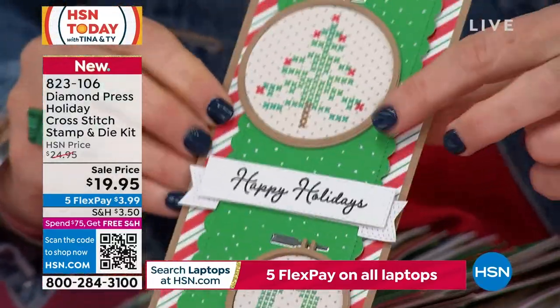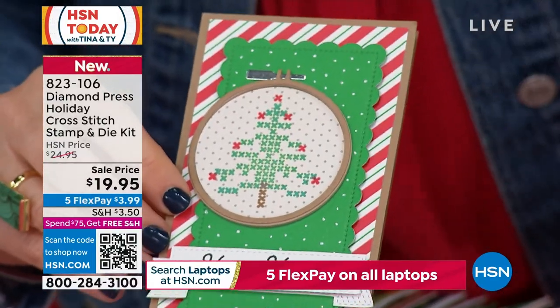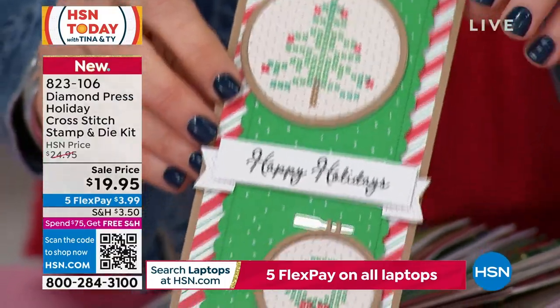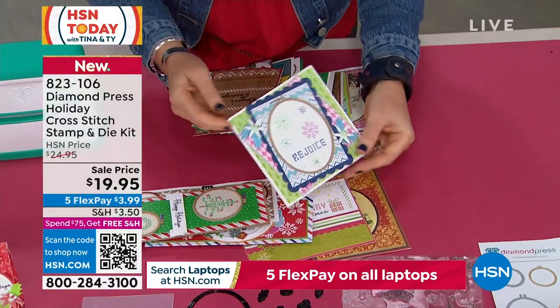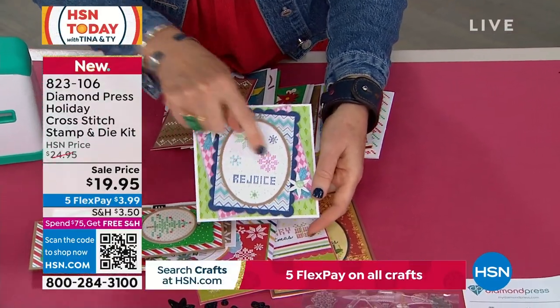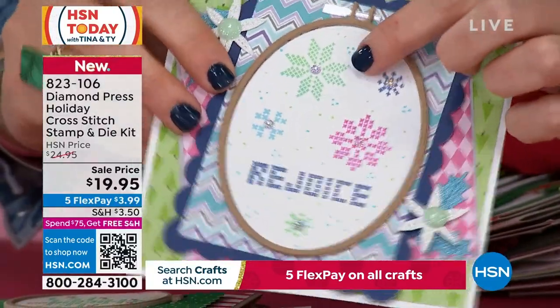You can see that it's done sort of in three-dimensional, so it looks even more like cross-stitch. Again, if you have someone in your life that does cross-stitching and is just thinking about getting into card making, this is the set for them. Everything is so detailed, and it doesn't have to be in the traditional green and red. Look at how fun this is, the little snowflakes with the little gems in them. But look at the detail of that.